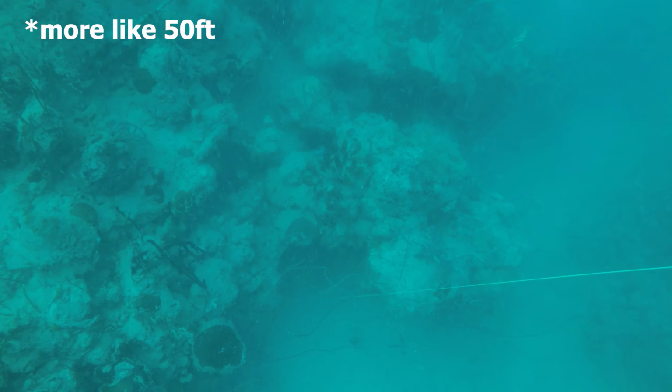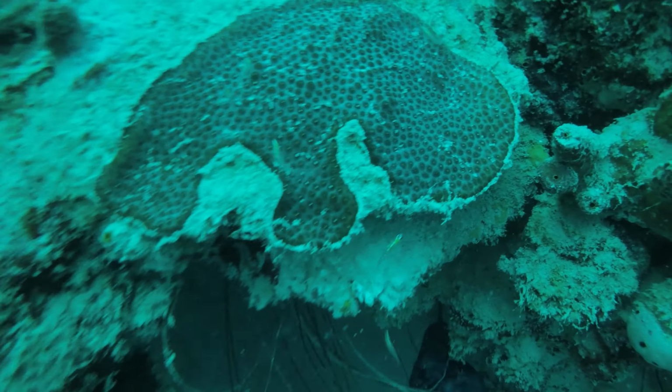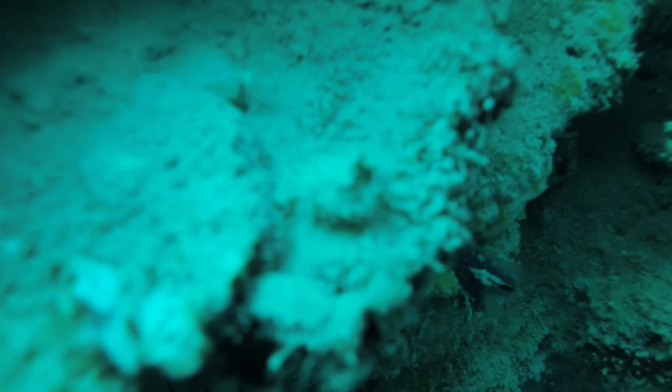Like I said before, I was having some really bad ear problems. I had a sort of ear infection, so equalizing wasn't too easy. So getting down to this depth was quite challenging, and to be honest, I was pushing it quite a bit trying to get this fish out. It was probably at around 60-70 feet, and my whole chest felt tight and everything. It was tough. But I didn't want to lose my spear and I didn't want to waste this fish.